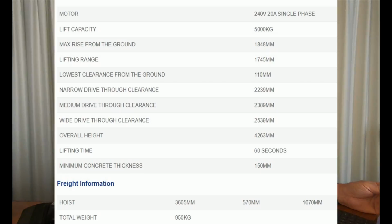The hoist runs on a single phase 240 volt motor, and it runs on 20 amps, so you can't just run it on a normal 10 amp outlet. It does have to be wired in with its own circuit, and I'll talk more about who did that for me and give them a shout out as well.